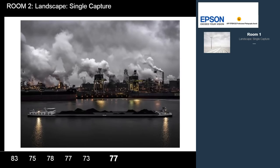I think the subject matter here is very strong, and you've got the foreground being the coal barge feeding the power stations in the background. What I'm enjoying with the composition is that your eye goes to the coal barge, which is punctuated left and right with the lights reflecting on the river water. Your eye just goes back to further reflections leading into the actual power station, which then feeds all of the smoke and steam into the atmosphere.